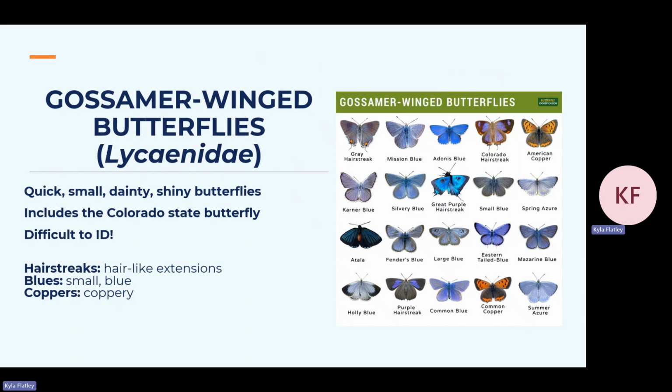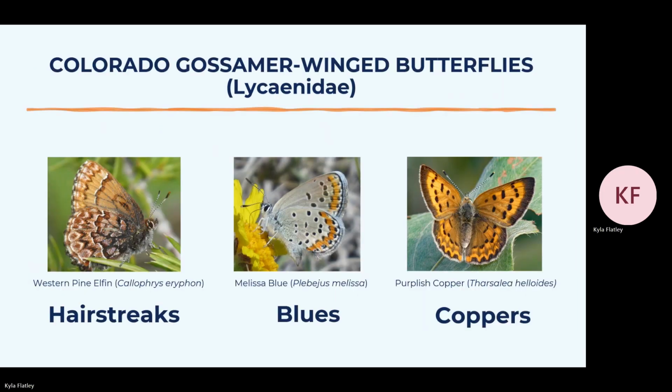Family Lycaenidae, which are called gossamer wings due to their tiny size and shiny coloration. This group includes the Colorado hairstreak, which is the state butterfly. They are tiny and quick flying and look very similar to each other, which makes identification difficult. There are 3 main groups of gossamer wings: the hairstreaks, the blues, and the coppers. We have many different types of gossamer wings here in Colorado, including several species of hairstreaks and elfins, blues, and coppers. Unidentified lycaenid is good data. Narrowing it down to unidentified blue is good data. Guessing is not good data.